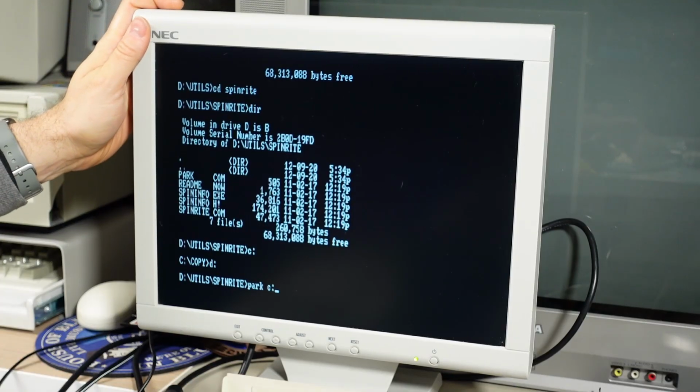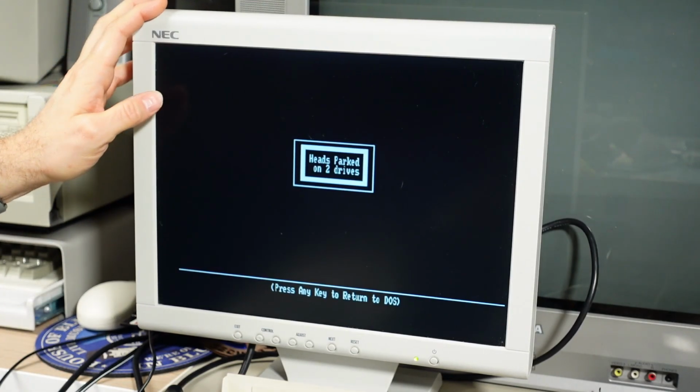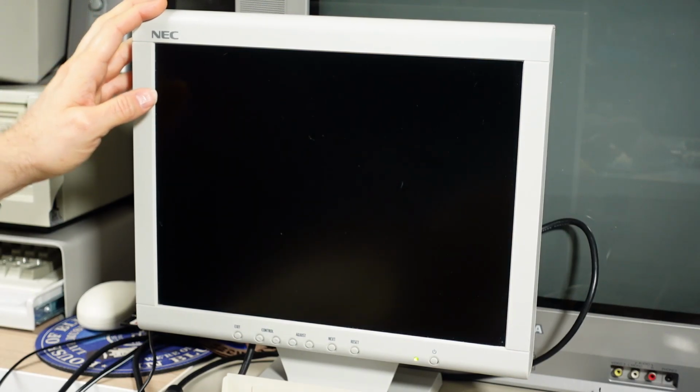And before I turn this thing off for good, I'm going to park the C drive. Hard drive parked on 2 heads. It parked the compact flash card. Well, that doesn't do anything, but at least it parked the spinning hard drive.